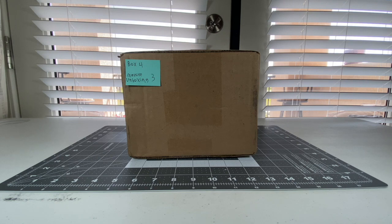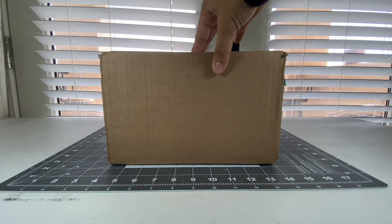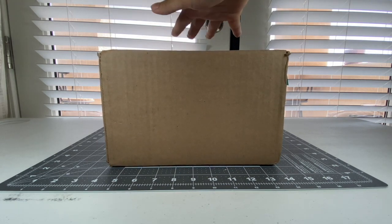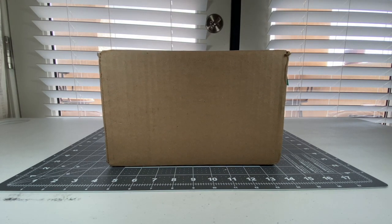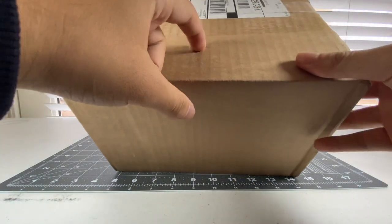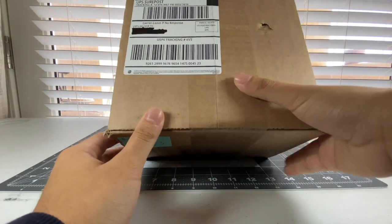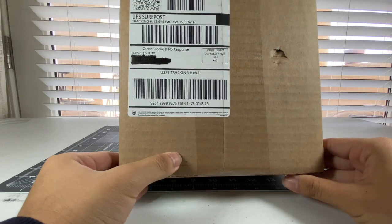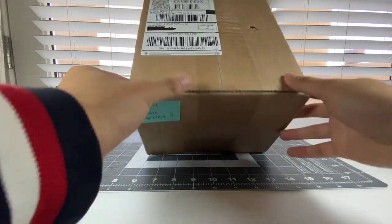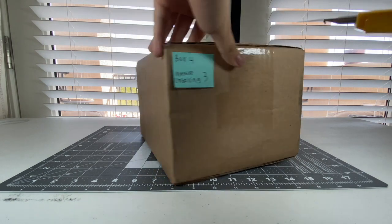So now we have box number 4 right here, and this is an order from Jet Collector. I would say this is my largest box this time, because this is a very big box, I gotta tell you. There's some kind of opening over there, which I don't know why it was like that. But this was surprisingly not USPS, but rather UPS instead. I thought it's mostly USPS for Jet Collector, but surprisingly it was UPS instead. So let's just get cutting.